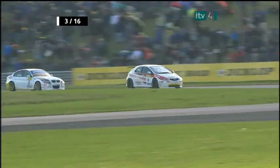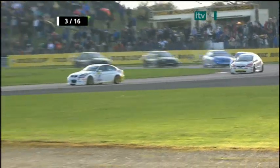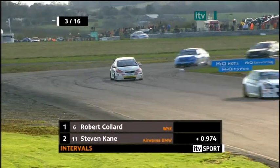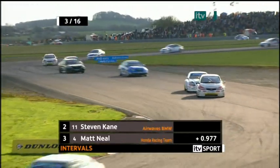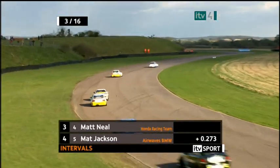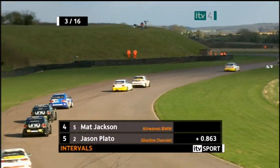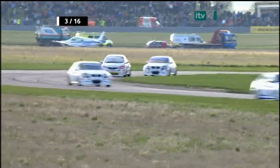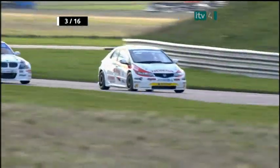Matt Neal, further up, of course, he's sitting in 3rd place and coming under a little bit of pressure there from Matt Jackson. Matt Jackson disappointed with the way the car was handling in race 2. He thought he was in an ideal position to really challenge the front-wheel drive cars that were ahead of him. But as the race progressed, he found more and more understeer. They have changed that car for this 3rd race, and they may have made it better for the latter stages. So keep an eye on that 4th-placed BMW there, tucked in behind Matt Neal.